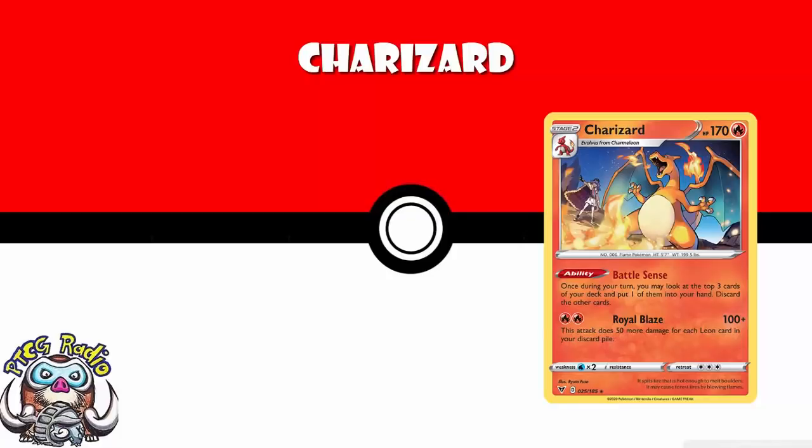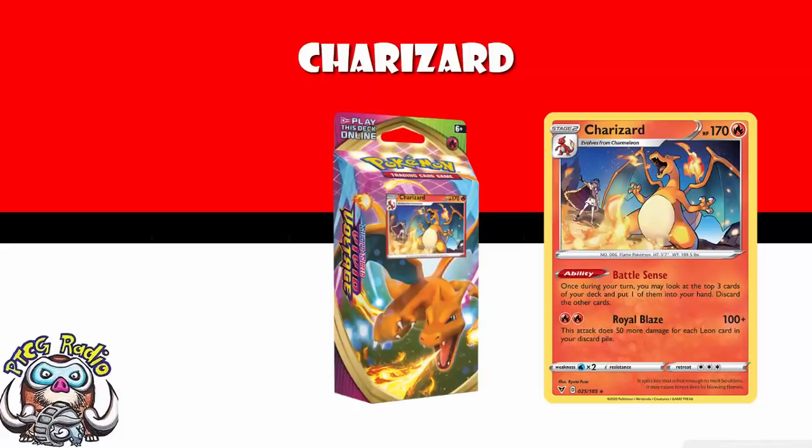Now, one of the things that makes Charizard such a gosh darn good budget deck is the fact that Charizard is actually in a theme deck. The problem is, what hurts it being a budget deck is bloomin' scalpers. Man, scalpers make me angry.